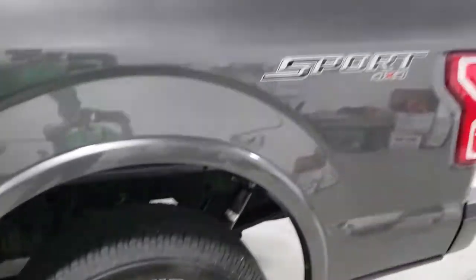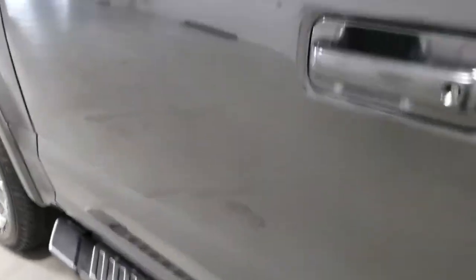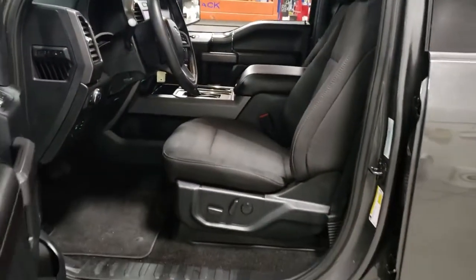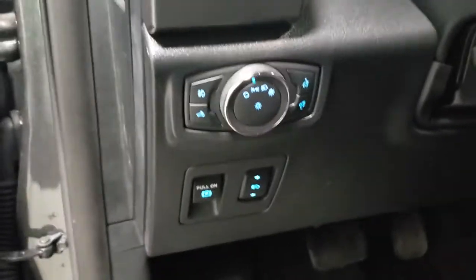The following are some of this vehicle's highlighted options: navigation system, electronic stability control, Bluetooth, power windows, four-wheel disc brakes, power steering. Don't miss the opportunity to get into this F-150, the pickup that's at the head of its class.